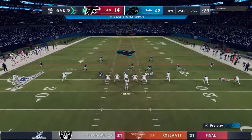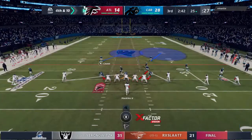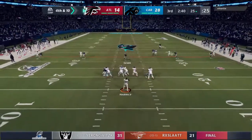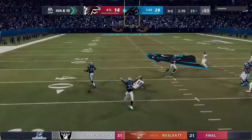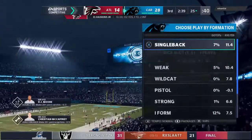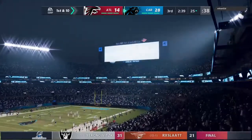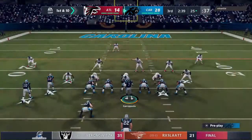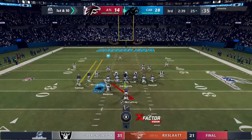The 3 straight incompletions, they don't care. That hasn't dissuaded them. They're going to go for it on 4th. And they'll indeed go for it with Haskins. And it is incomplete. A surprising move to go for it. And predictably, at least somewhat predictably, it doesn't pay off. And the Panthers are going to get it back in excellent field position.